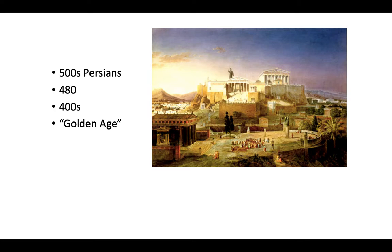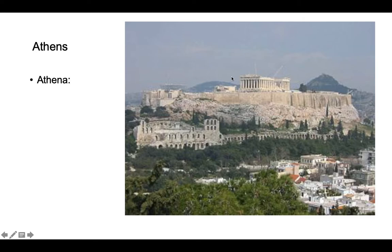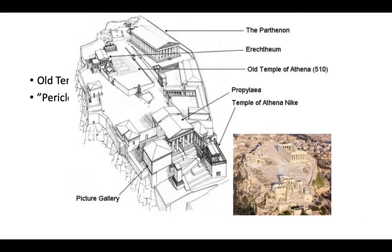The history, 480 was the big date. That's when the Greeks defeated the mighty Persians, and the 400s are the golden age of Athens when these buildings were built. There's the Parthenon there, and there is Athena. All right, then remember Athena is wisdom, and the Greeks were into wisdom and doing what is practical and smart. And there is the Acropolis, all the buildings up there, and here is the Parthenon.